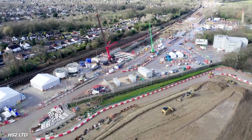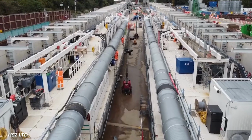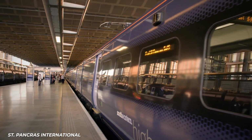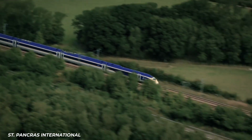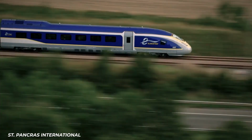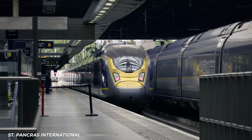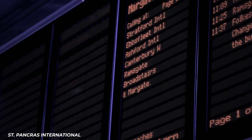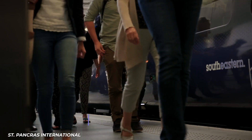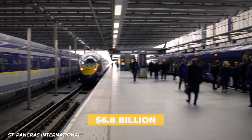How did this entire thing come to be in the first place? In 2003, the United Kingdom opened its first ever high-speed rail. The High-Speed 1, or the Channel Tunnel Rail Link, is a 67-mile high-speed train. It flies at 186 miles per hour through the country. Building this gigantic project was not cheap either. It's been reported that each and every mile of this railway cost over $50 million. Altogether, it cost over $6.8 billion.